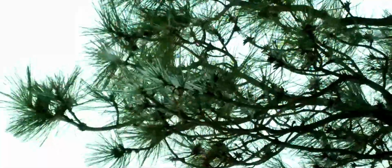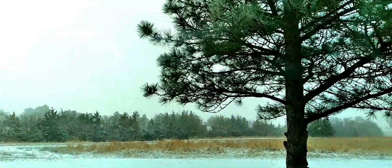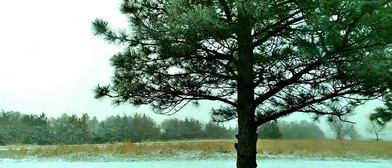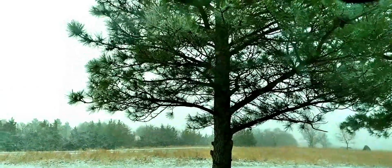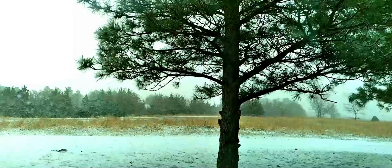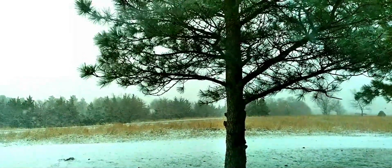Well, one day's good, next day's snowing. See what's going on this morning. You can barely see the lake out there this morning. It is what it is. See what I decide and where I go next.